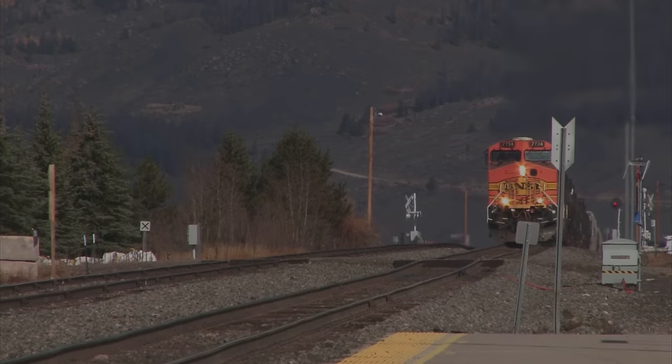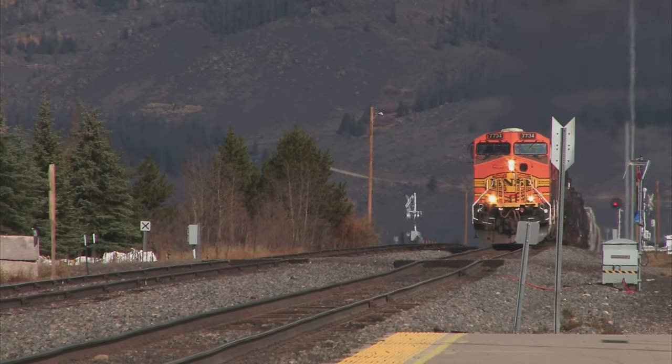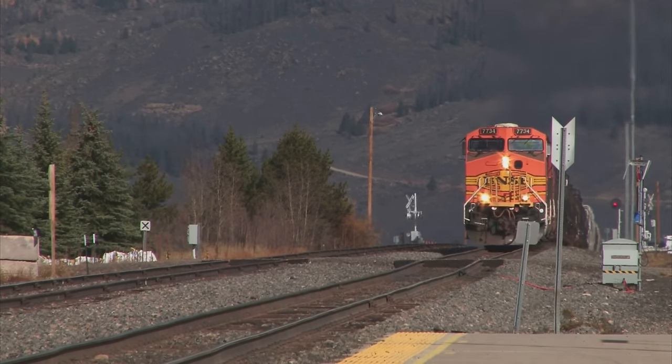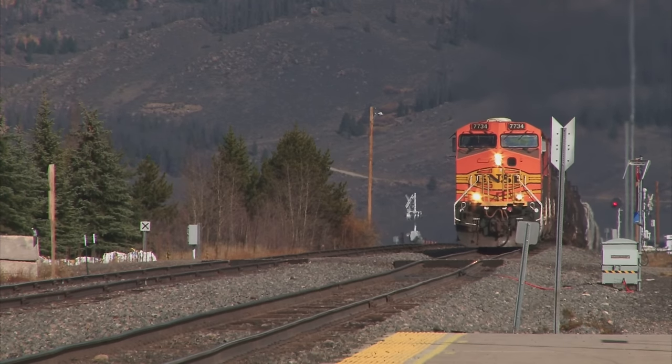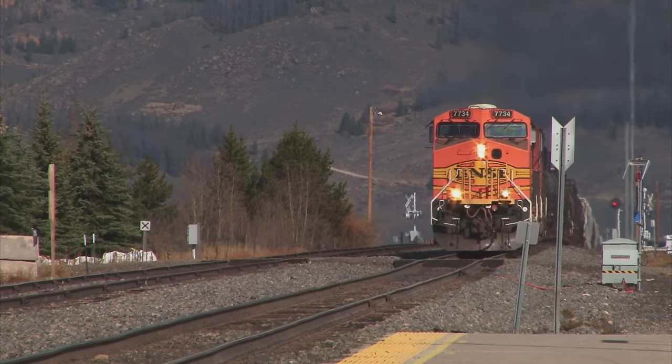On a chilly morning in October, we set up on the Amtrak platform as another eastbound BNSF manifest climbs the grade. This Provo to Denver train is symboled the QPVDVJ and makes a daily appearance on the Moffat.